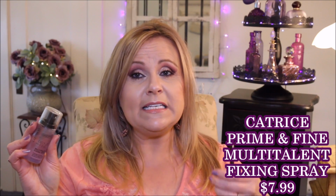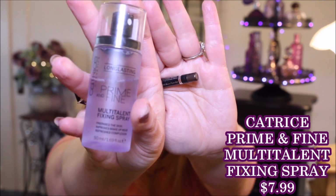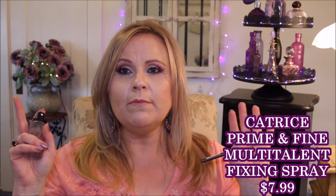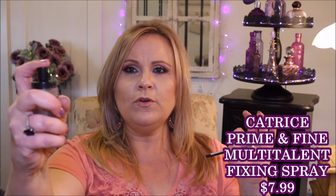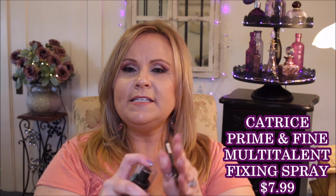It says multitasking fixing spray, so it fixes, it primes, and it refreshes. And you can see that I've already used quite a bit of it there, you guys. It is nice. And the other thing, my pet peeve, holy moly, my pet peeve, is when they don't give you a fine spray. This one gives you a very fine spray and does not get droplets all over your face, which I love.